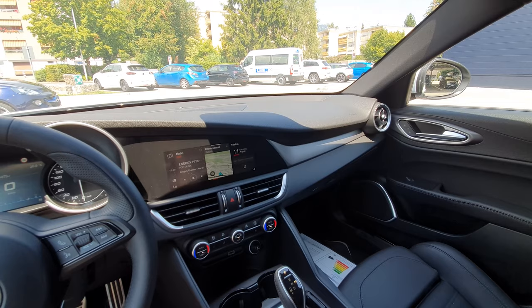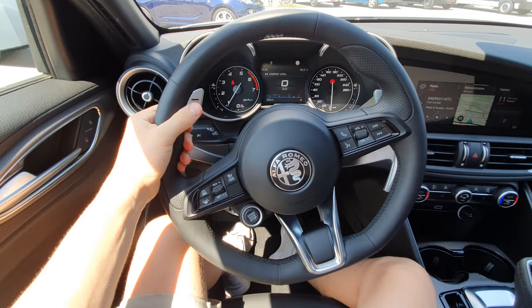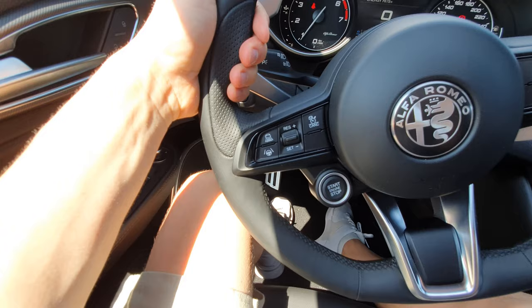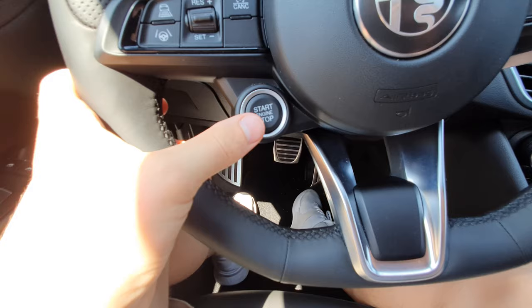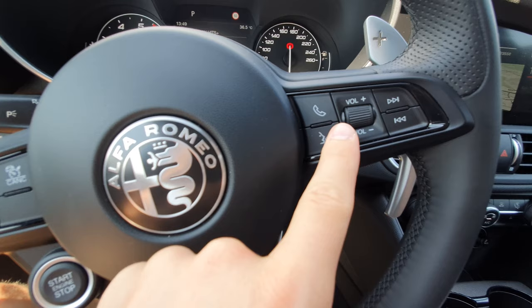My favorite part on this car is this steering wheel. It's gorgeous. I mean, oh, I want to take it home. I want to put it on my car. It's gorgeous. Look at the trim, look at the grip, leather, fantastic quality. And also the start engine button, it's here. The buttons that you can control different function, adaptive cruise control and all that stuff are here. Then on the other side you have the volume for the music and stuff, and it's just phenomenal.